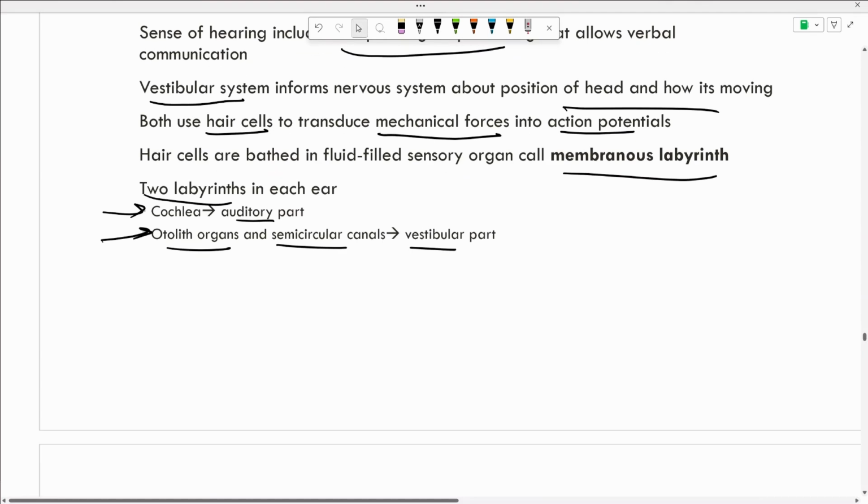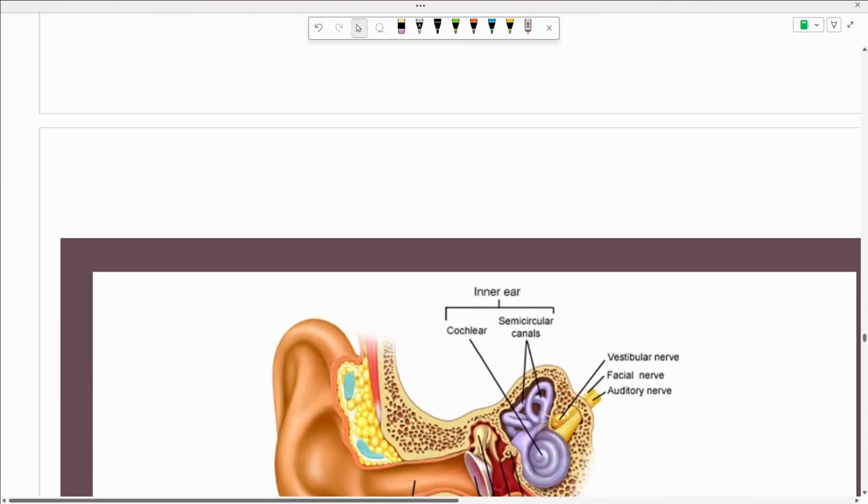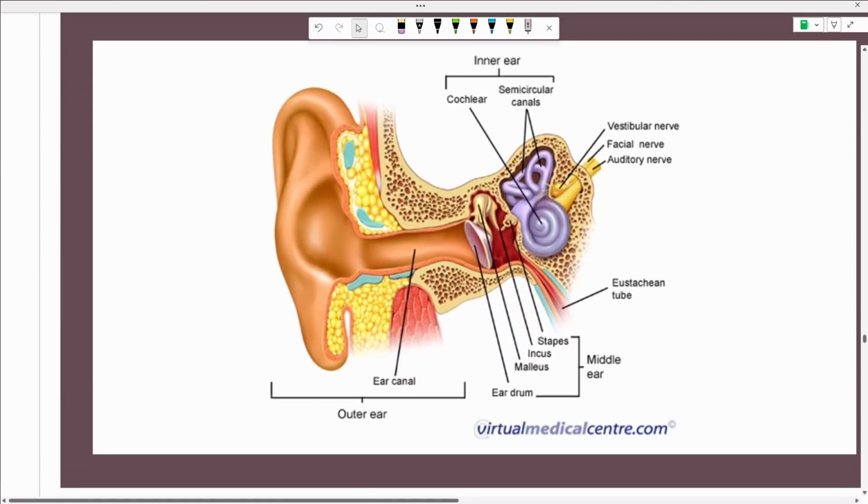Okay? So here's just a picture of your ear, and obviously we're going to be focusing on this part.